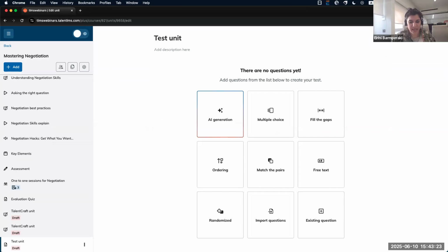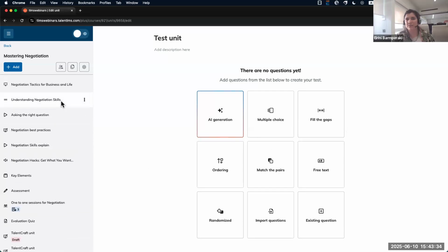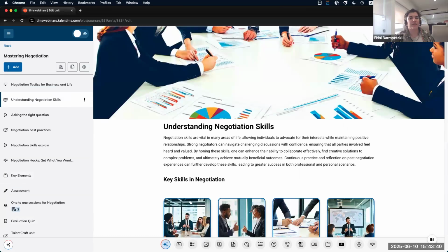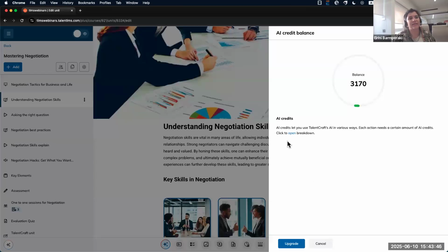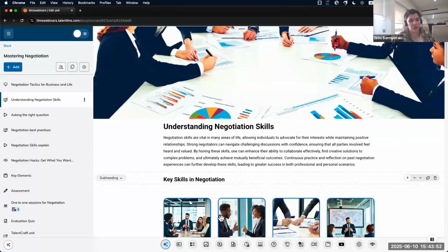Hope this helps. Another question coming from Julia. How do you see the icon for the talent credits? Well, you need to just click on any TalentCraft unit you have in your course, even if it's an empty one. By clicking it, the AI button will appear. You click it, you can see your balance and also the breakdown on how many credits you spend for every AI action you perform.